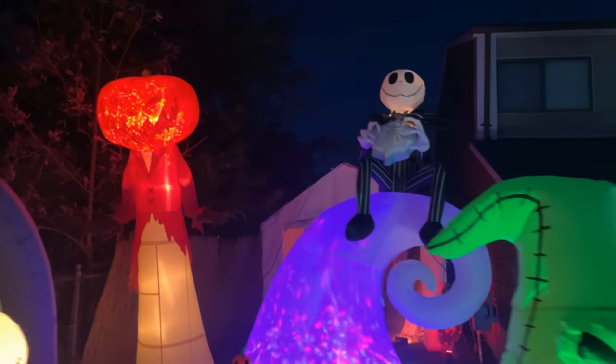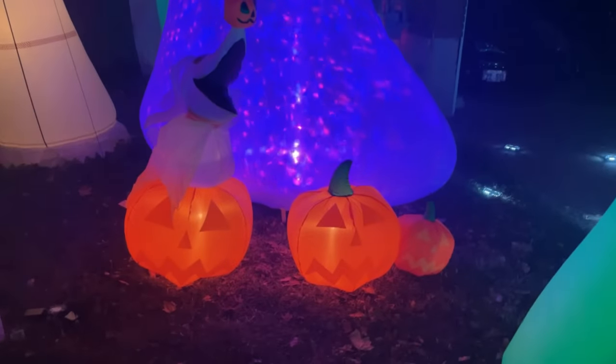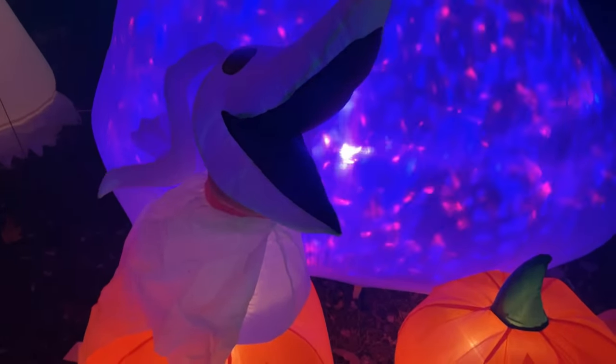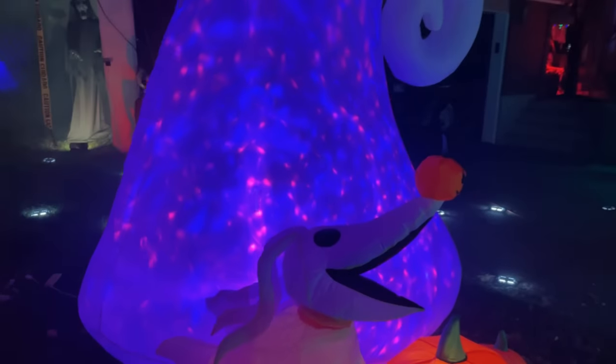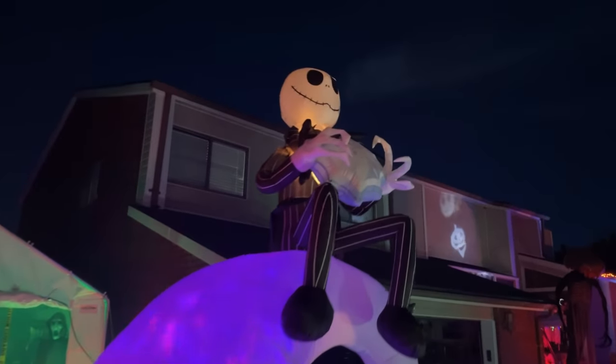Here is the Jack on the Hill. I love this guy. He's so cute. This is one of my favorite inflatables right now. I just got it. I've wanted it since it came out, and I just got it the other day, finally. I'm so excited. I love it.